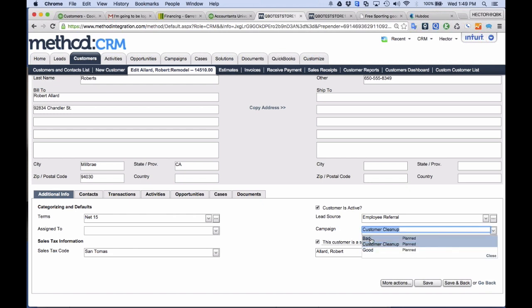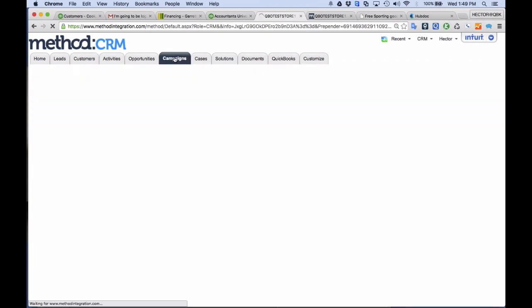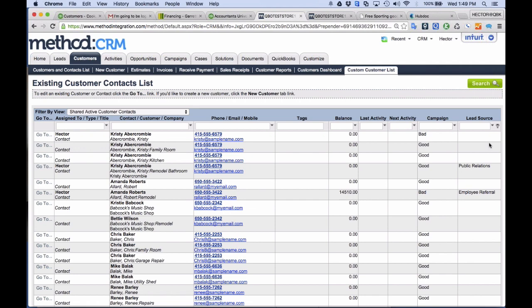So I have my customers go in there and put bad. These are all the customers they would like to get rid of, not necessarily getting rid of, but customers they would like to get rid of because they're not profitable or something like that. When they go into each customer and mark it, which I can't do in QuickBooks, I can create a custom screen that filters the customers based on that particular campaign.